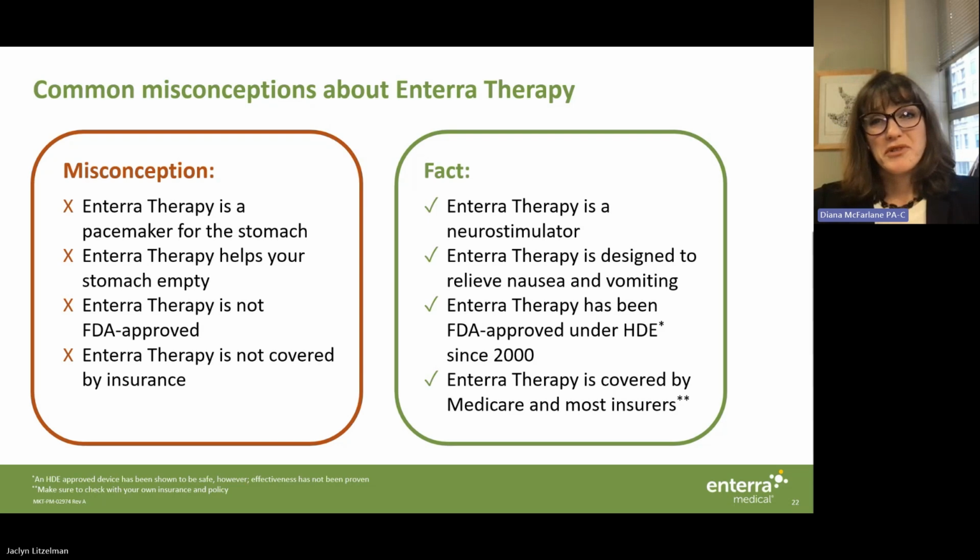There are many out there who don't understand. They think FDA approval is not in place, but in fact, it has been FDA approved under the Humanitarian Device Exemption Act, which allows a device to be used to provide palliative therapy for patients who are suffering from chronic symptoms. And this has been around since 2000. It's been a long time, and there have been a ton of studies done on the device since then.